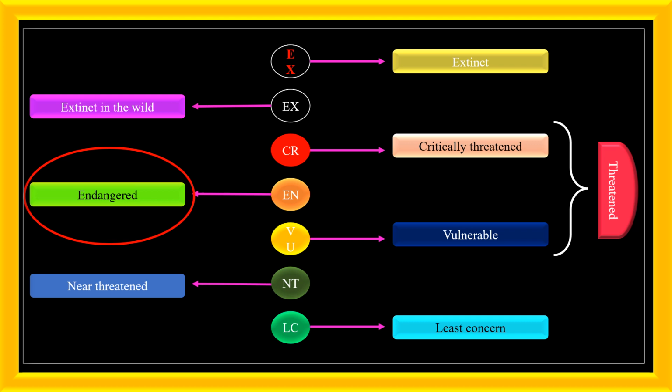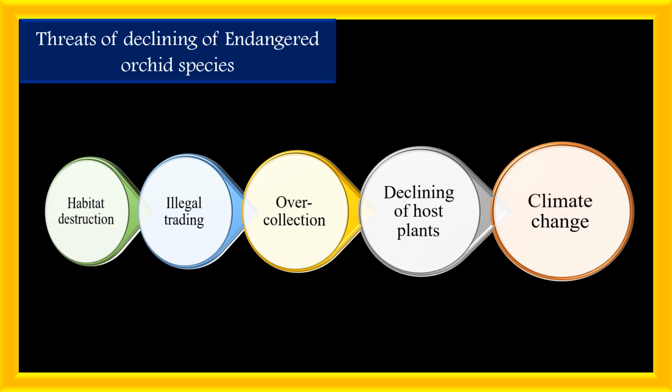As far as I have visited many forests, on that particular database I have seen that this orchid is less in number. So I can make a statement that it has a smaller population compared to other Aerides species. Then we come down to the threats that we have seen. As I have told earlier, there is habitat destruction, illegal trading, over-collection, declining of host plants, and sometimes climate change. These are the threats due to which this orchid is declining.